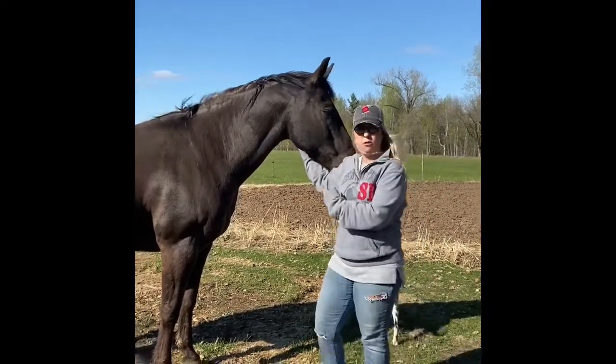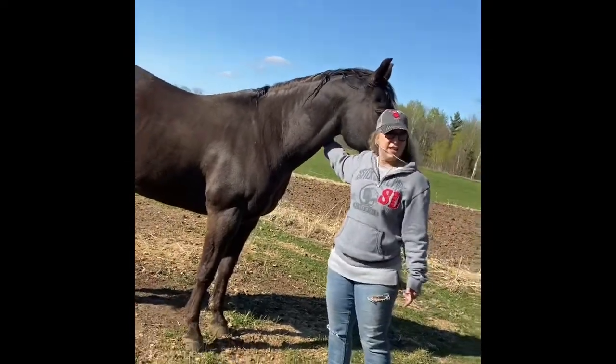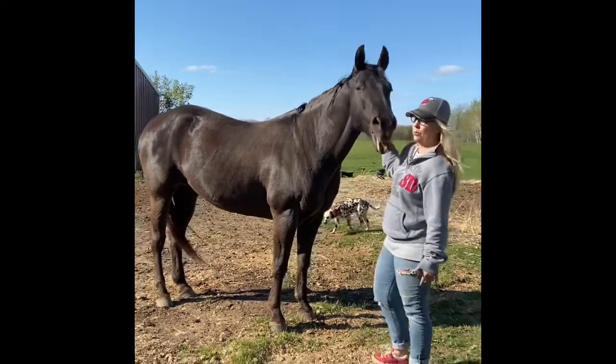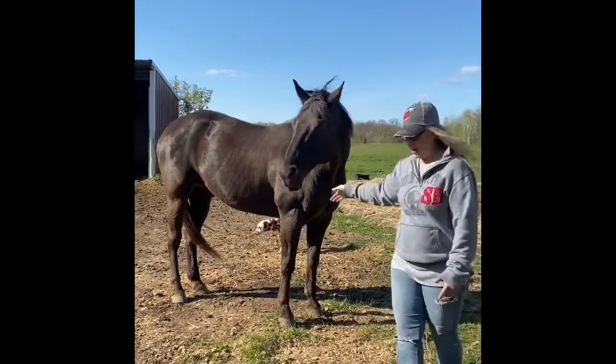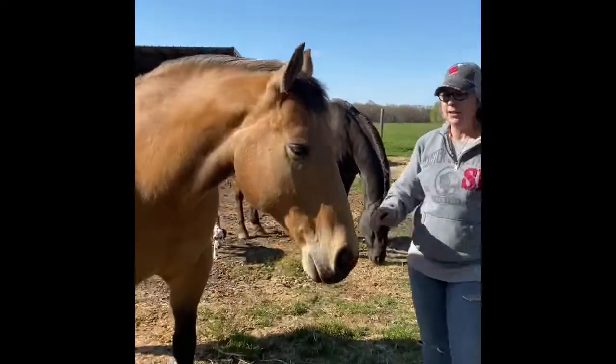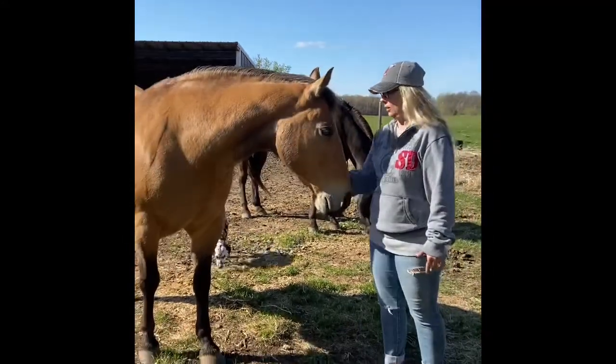He's a tall horse. How old is he? 13 years old. Wow. He's pretty. And then let's look over here. We have some more horses over here. And they want to come up and say hi. They want to see you guys as well.